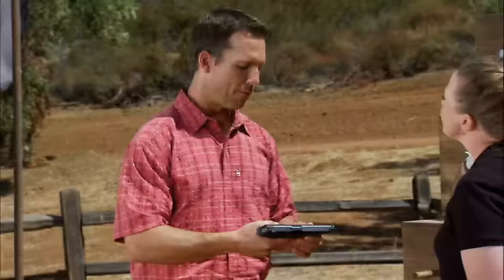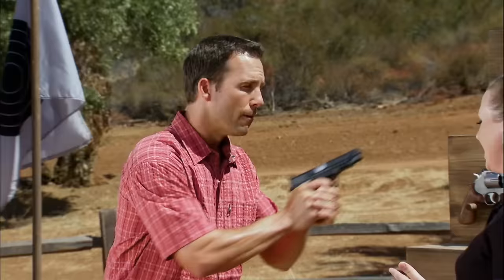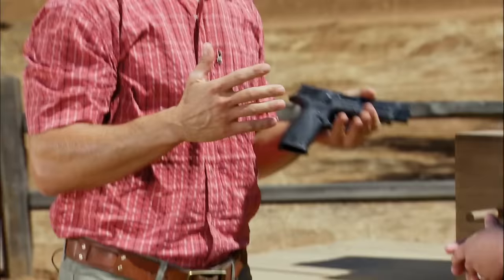So the 40 caliber cartridge, that's one obviously very popular with police. The nice part about the 40 is it's a happy medium. It has the capability of more rounds in a magazine versus a 45, but it has a lot of stopping power as well. So you're kind of halfway in between your 9mm, your 45. Exactly. The best of both worlds.